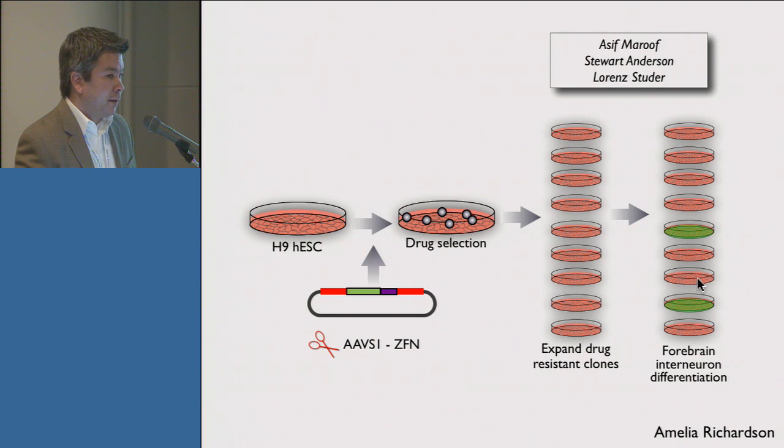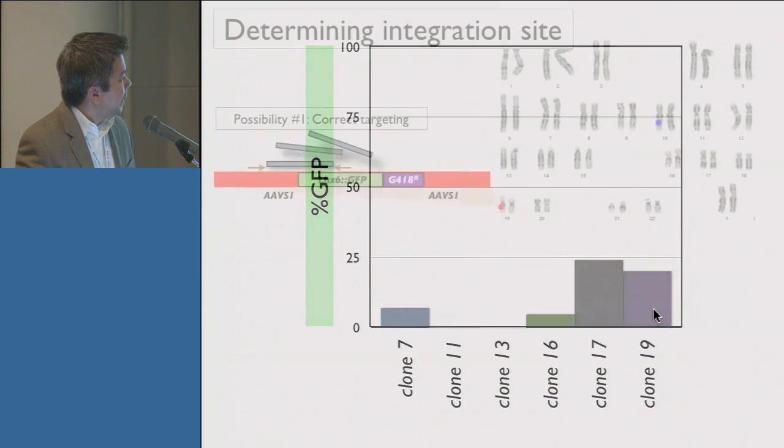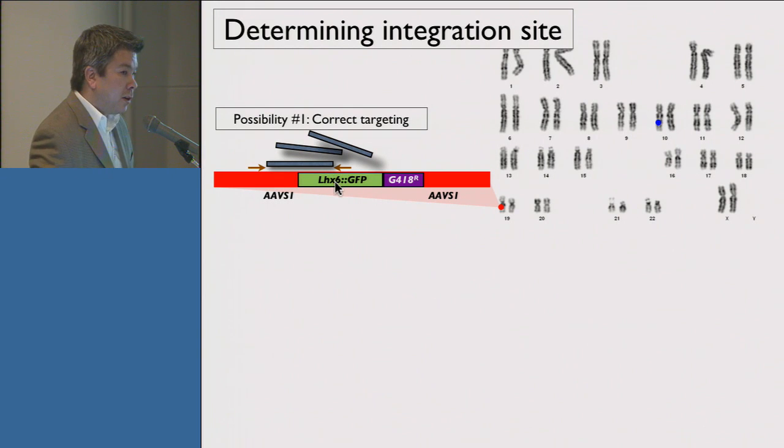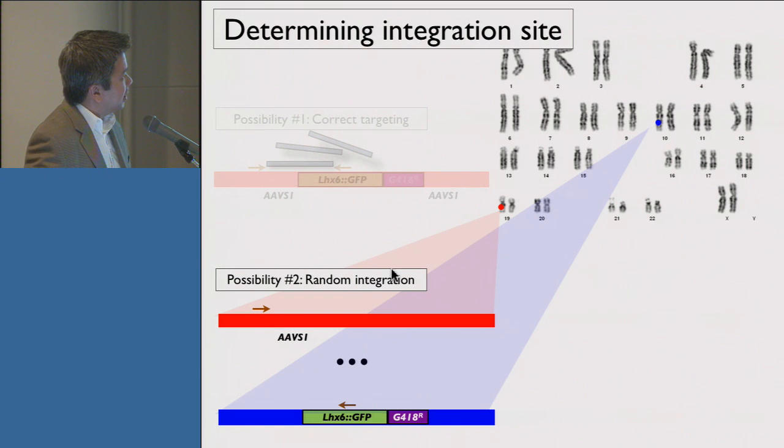And we screened for green. And it worked. We got a number of different clones that had GFP expression when using this protocol. And then we designed a method that would allow us, through PCR, to determine clones that had undergone correct targeting versus those that had random integration. So we used a primer inside the gene as well as one outside of the region of homology. And in this case, we'd get a PCR product of a given size, whereas if you had random integration, the PCR itself should fail because the primers would be too far away.